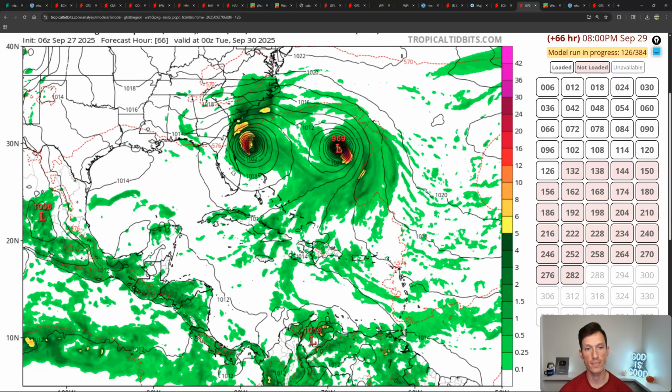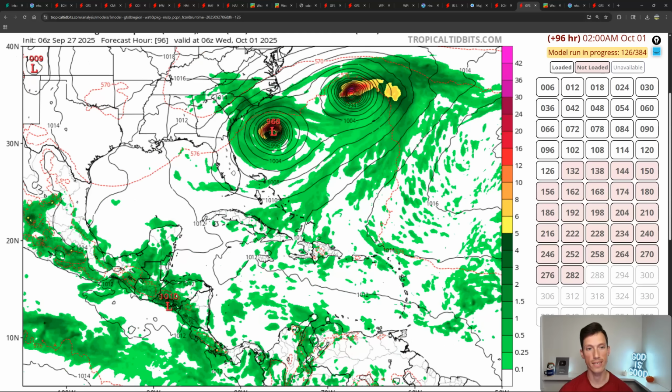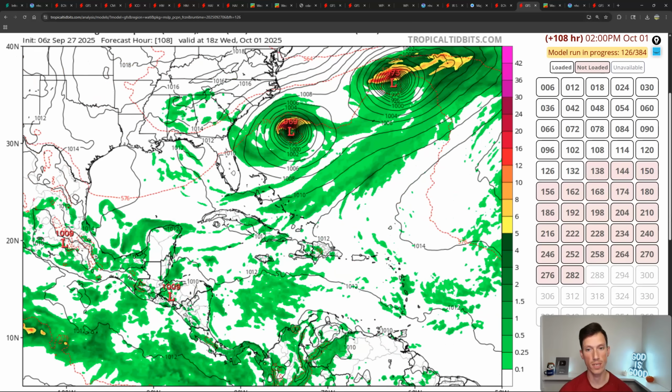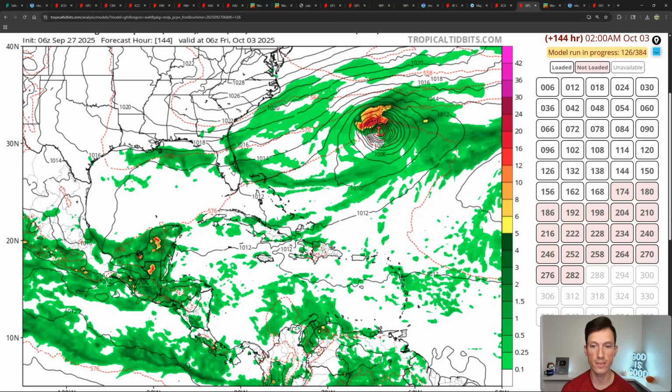What about the GFS? Same thing. We get into Tuesday morning and Tuesday afternoon. A little bit of a quicker progression with this system, and it's a little bit further west also. I would say not as much widespread impacts, but you got to watch it. And then you got to watch Imelda, which turns around and brings a hurricane just south of you guys later next week. This will be two separate tropical impacts.